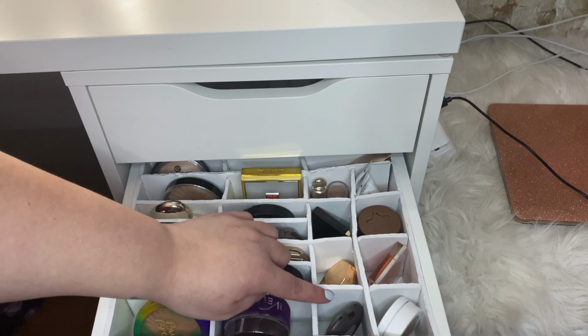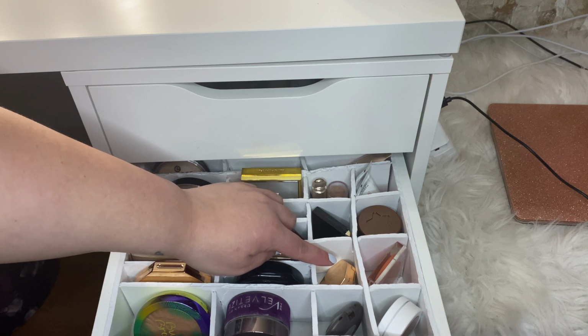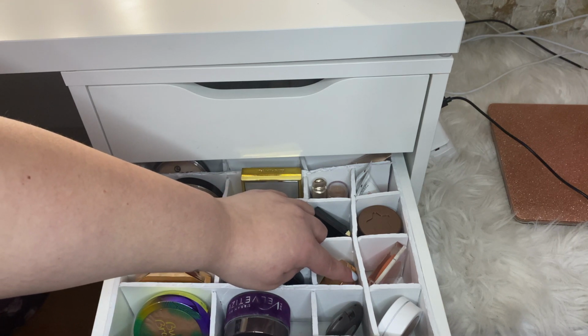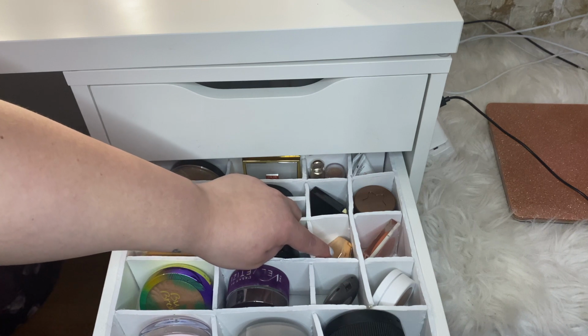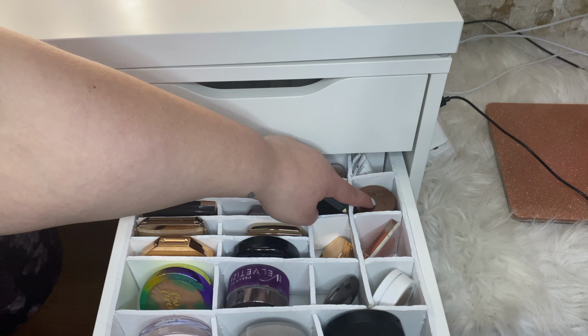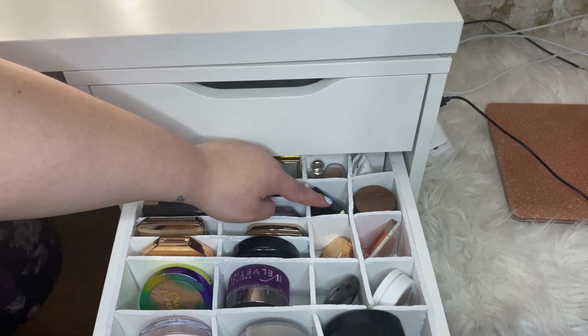I've got a Becca blush. The Becca blush is actually full size, but they're pretty small, so I just keep them in those little slots over there. I've got a mini Fenty bronzer. Right beside that, I also have a cream Tower 28 blush. I've got a cream Kaja bronzer. I've got the Kevyn Aucoin sculpting powder, I think it's called.